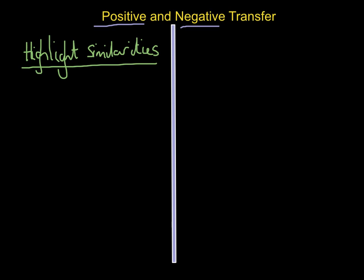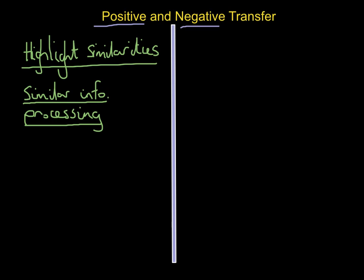When they start with the volleyball, say, right, this is exactly the same as serving in tennis. So they've got an immediate understanding of what the body should be doing, which muscles should be contracting, which joints should be moving, and in which way. So highlight the similarities between the two techniques. You also need similar information processing.